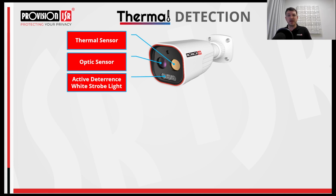So our thermal camera lineup boasts a dual lens design, incorporating both thermal and optical lenses. When we integrate with our surveillance system, each sensor takes up a dedicated channel on the NVR or VMS. So a notable feature is the ability to configure DDA analytics simultaneously on both the thermal and optical sensors, which obviously enhances the system's analytic capabilities.